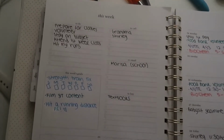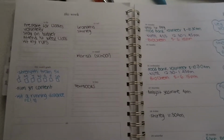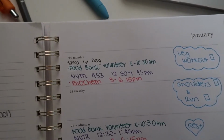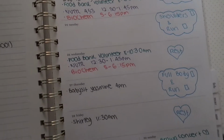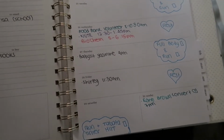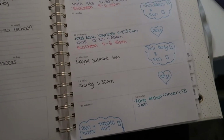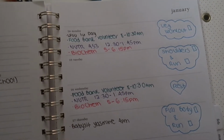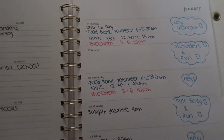Also, here's just a little overview of what my planner looks like. So I always do my workouts, I do my volunteer days, I do my work days, but I'm not exactly sure what's going on yet. I know Thursday and Friday for sure, but yeah, that's just what it looks like right now. I may add other work days if I get asked, but yeah.